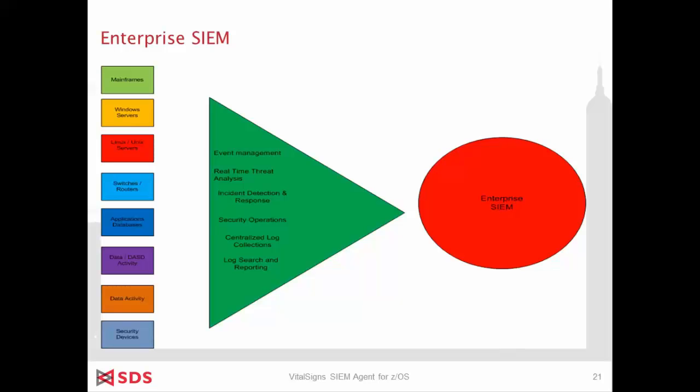But suffice to say, the question I have for you today is, if you do have a SIEM already and your distributed environment is using it, why not consider including the mainframe or z/OS as part of your SIEM strategy? So just piggyback onto that, install this agent, and you will then get all of these events sent to your enterprise SIEM. What we have found in talking to our customers is that it seems to be more from a compliance point of view.